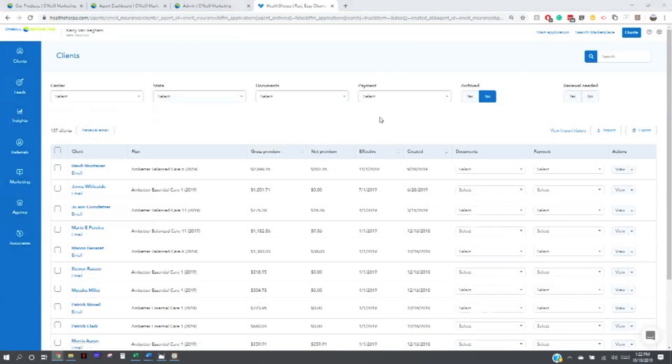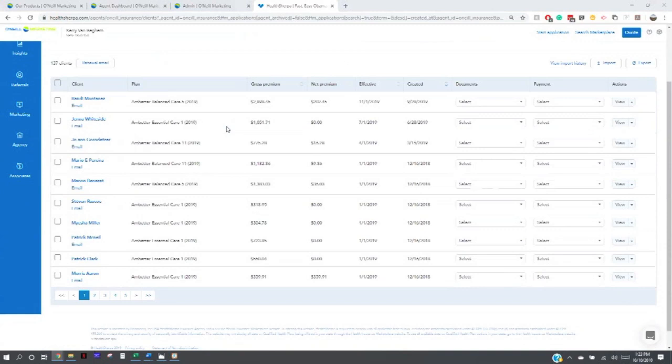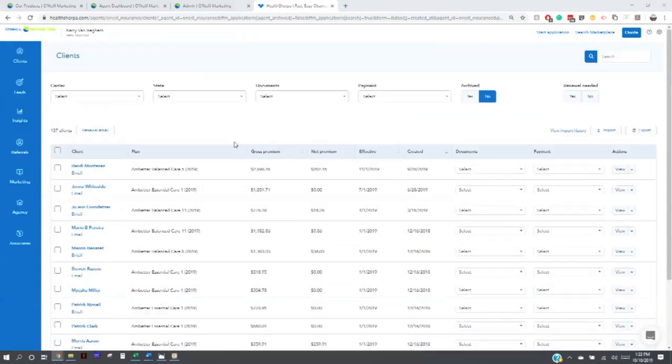What's really fantastic about Healthsherpa is, like I mentioned before, it's fully integrated with the marketplace. So anything that is done here, it's like you're also doing it on the marketplace. So you can upload documents through here. I'm not going to actually click on this stuff because it will show my clients' social security numbers and stuff like that. So I'm not gonna get in there. You guys can try that out yourselves.